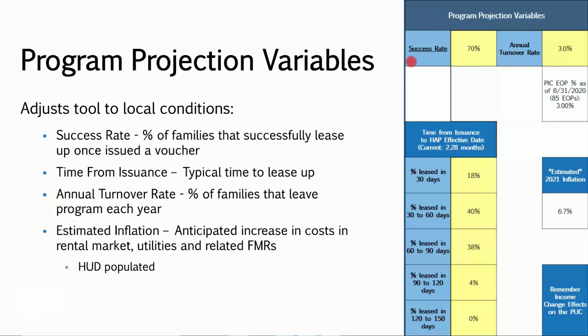And it plays a key role in determining what your operations need to be like, what your outreach is like, and gives you a good idea of what's going on with your program based off of the success rate. If your success rate is not monitored and not tracked, your projections will be off. And so a little bit further in the presentation, we'll go through the success rate. And so I'll stop talking about it now.